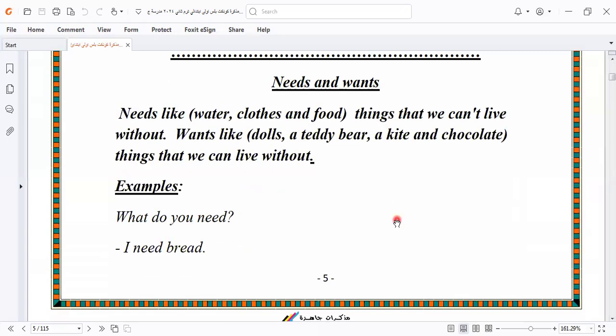Here we have a lesson that we took in Discover, which is called needs and wants. I think I taught you this in Discover, and here we learn it also in Connect Plus. Needs are like water, clothes, and food: things that we can't live without. Wants are like dolls, a teddy bear, a kite, chocolate. If we don't have these things, we can live without them. Things we can live without, like this.